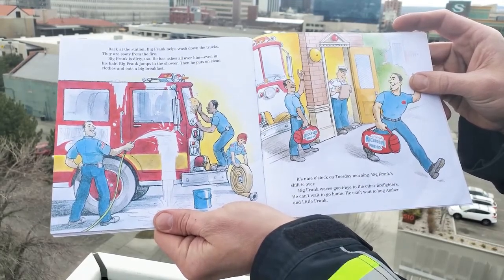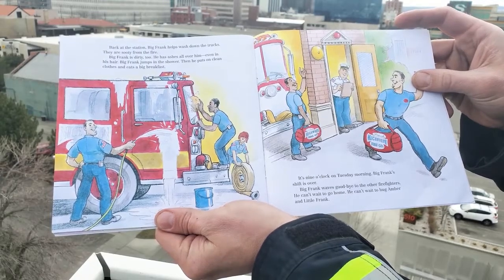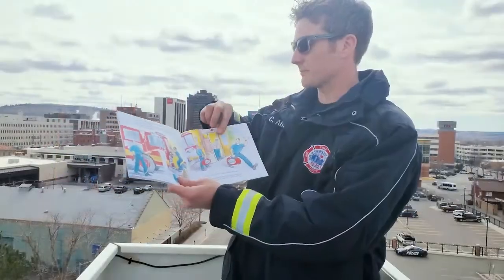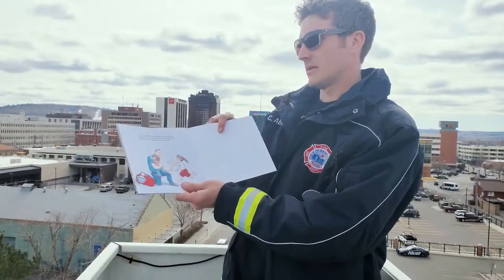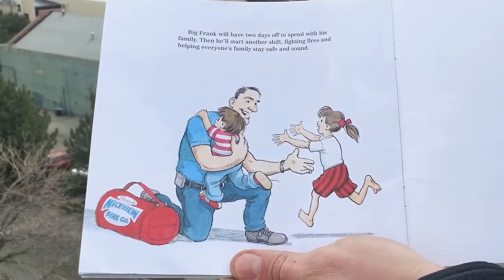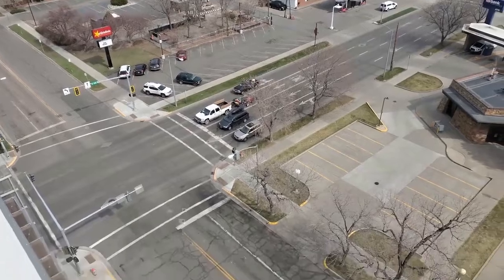It's 9 o'clock on Tuesday morning. Big Frank's shift is over. Big Frank waves goodbye to the other firefighters. He can't wait to go home. He can't wait to hug Amber and little Frank. Big Frank will have 2 days off to spend with his family. Then he'll start another shift, fighting fires and helping everyone's family stay safe and sound.